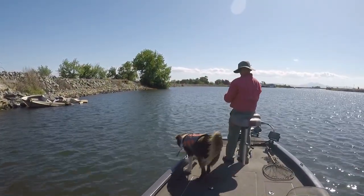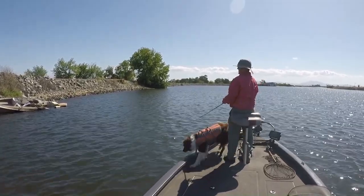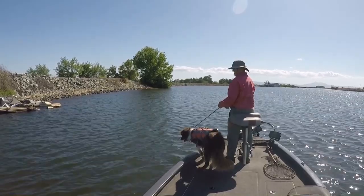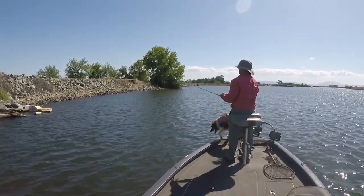Well, one thing about May is we certainly had to move around from spot to spot to find our fish, but any little piece of cover seemed to hold something. Got one off the back end of this boat.